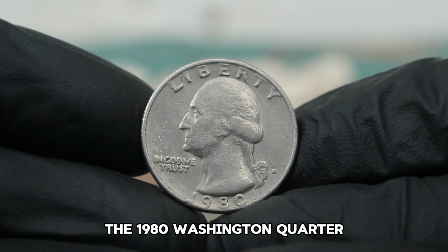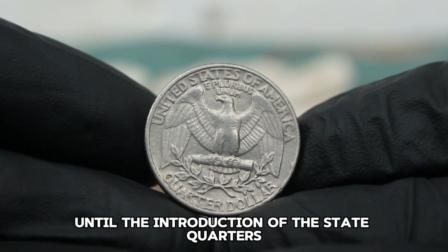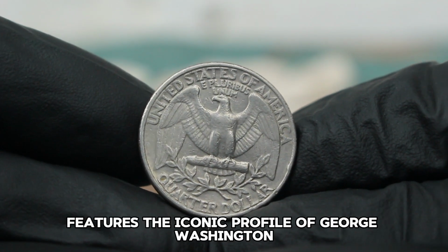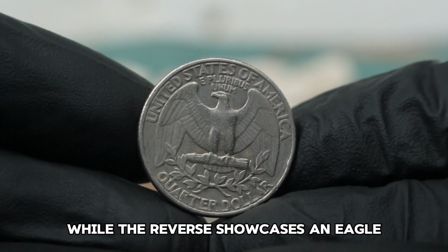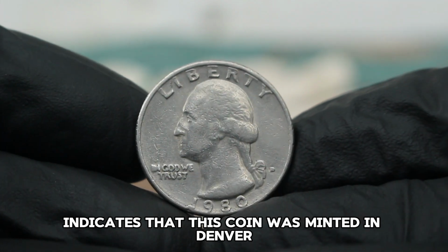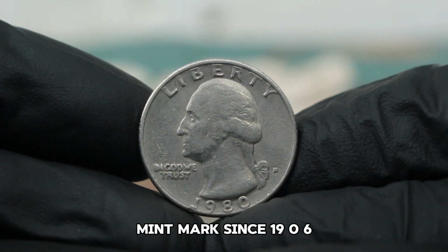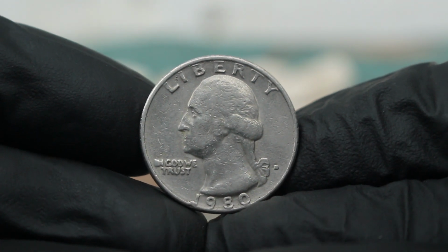The 1980 Washington quarter is part of the regular issue series that continued until the introduction of the state quarters in 1999. The obverse features the iconic profile of George Washington, designed by John Flanagan, while the reverse showcases an eagle with outstretched wings. The D mint mark indicates that this coin was minted in Denver. The Denver Mint has been producing coins with the D mint mark since 1906, and it's one of the key mints in the United States.